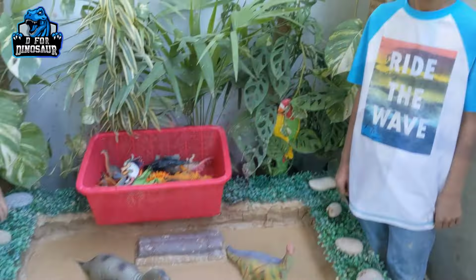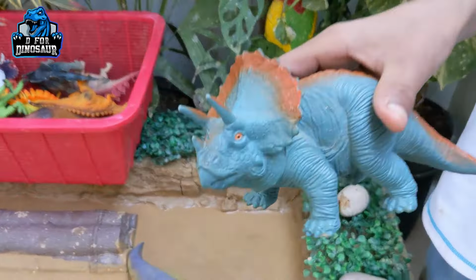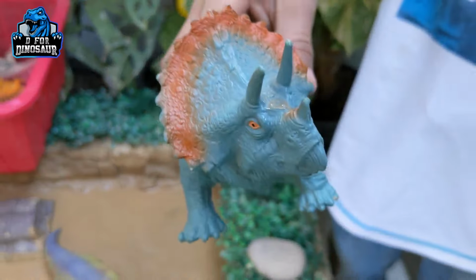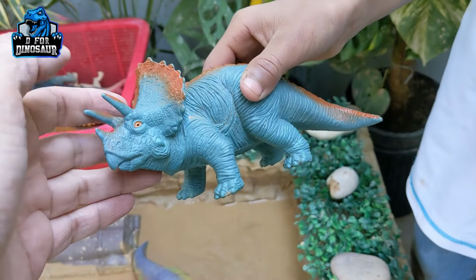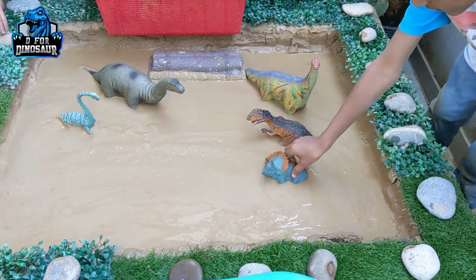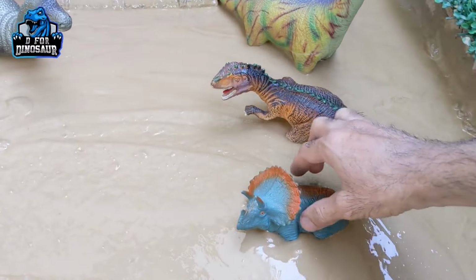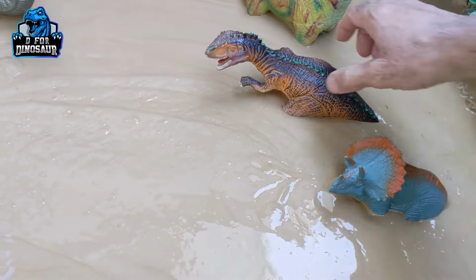Thank you. Now Mr. Shiraz will pick one dinosaur, and this one is Triceratops, the beautiful and lovely three-horned-face Triceratops. This one is so good. Triceratops are herbivore dinosaurs. Yes, Shiraz, you can place him anywhere you like. That's a lovely place. But we have some space behind, so how about this? Very good.